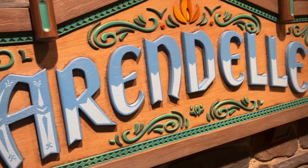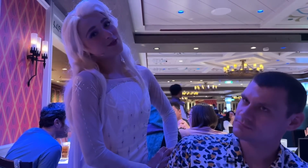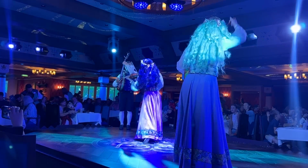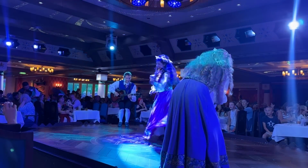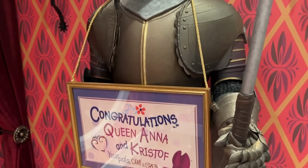Tonight, we dine in Arendelle. This is a Frozen-themed interactive dinner show. Very excited for both the food and the Frozen show. Oh my gosh, we're walking. It looks like the palace.